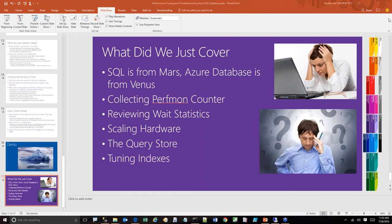Do we not have a temp DB in Azure? Yes, you have a temp DB in Azure. I hope that answered that question.